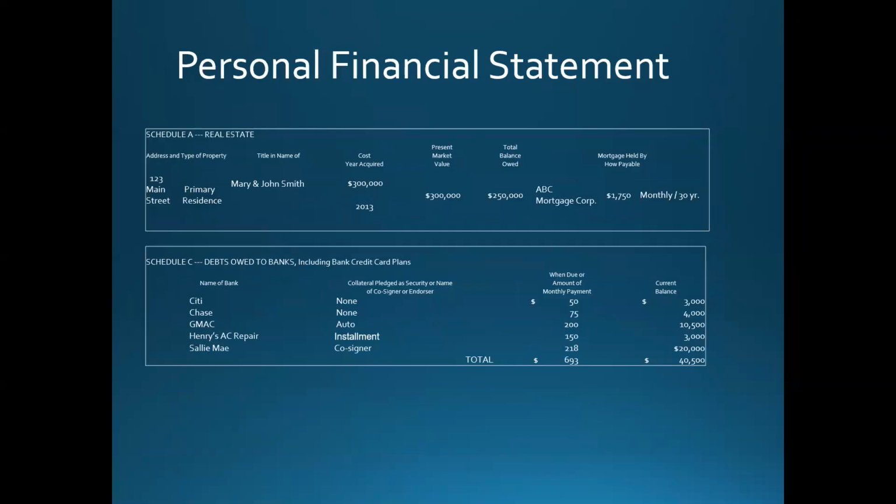What's really important is on the second or third page of a personal financial statement are schedules. And this is where you probably will start and then summarize the information on the first page, because this is where you list your assets. You tell us what it is, what you think it's worth, why you think it's worth that, and if there's any liens on it. Then there'll be a schedule for other debts.